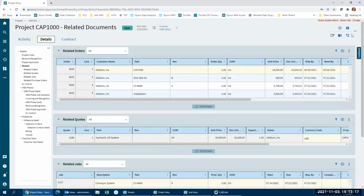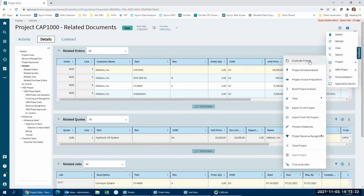I'm not going to spend a lot of time here at this point, but what I do want to say is that from a project standpoint, you can duplicate a project. Same with really any module in the system. So it's like a template. We might have a structure for a project with different tasks that we go through every time, contract review, engineering review, and so on, customer sign off. So we want to have those set up as a standard or as a template, and we would duplicate that template when we're creating a new project. Project scheduling board. You can export to Microsoft Project as well, if you have customers that want to see it in a MS Project format.